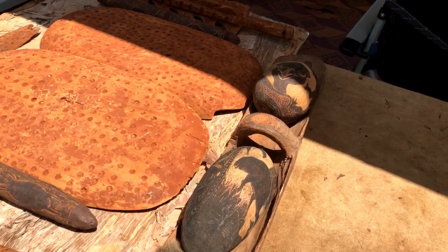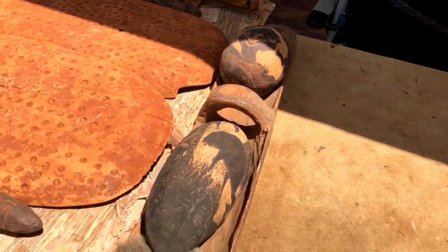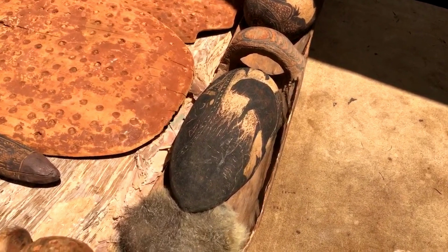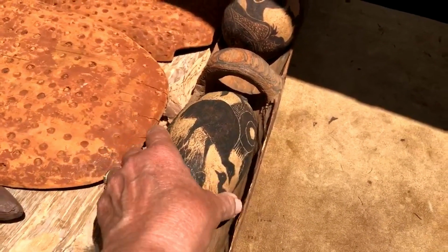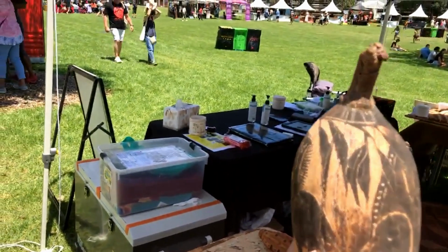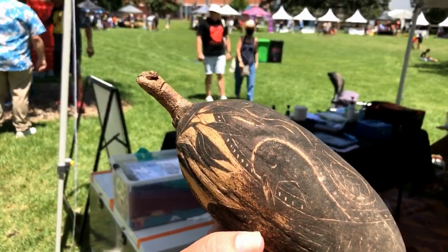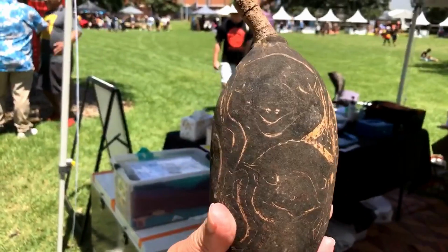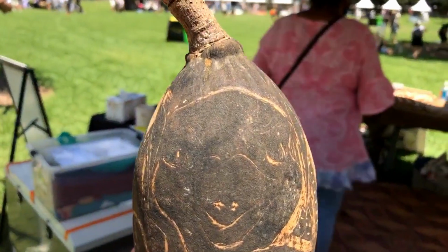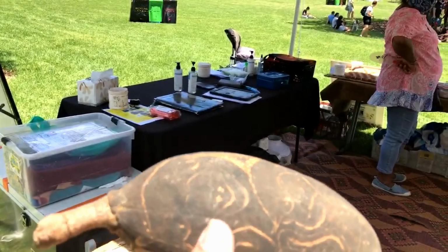Do you mind if I have a look at this? Yeah? You ask me, you'll be charging double. So these are carved seed pods from the baobab tree. I don't know if you can see that. I can see emus. There we go. Try and turn it sideways to see if you can get it all in shot.